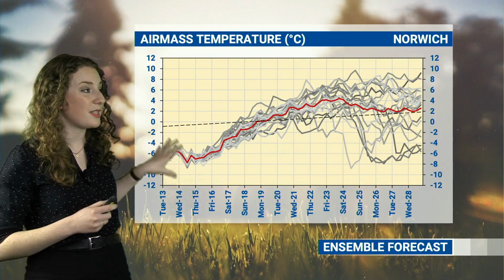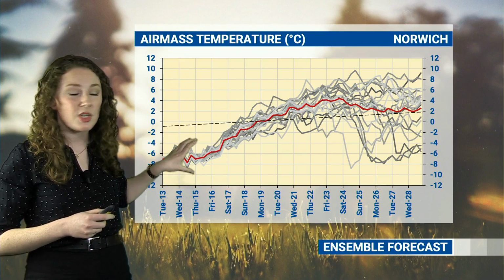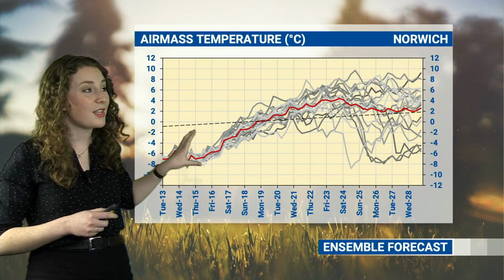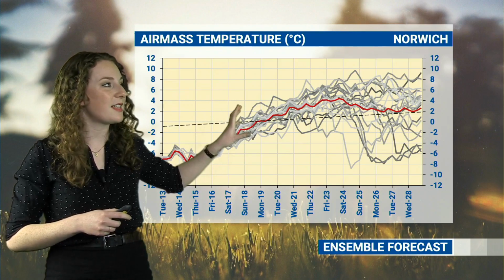As you will have probably known, it's been quite chilly over the last couple of weeks, with below average temperatures. And you can see at the start of this period, air mass temperature is well below average, being that dotted line there, so below average at first, but it does look like as we go into the last part of the weekend and the first part of next week, things are set to improve.